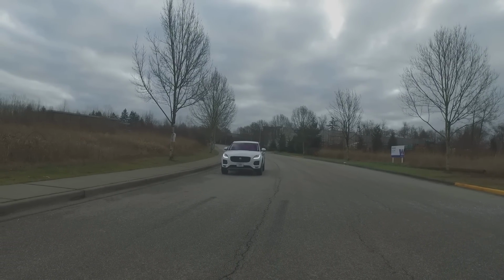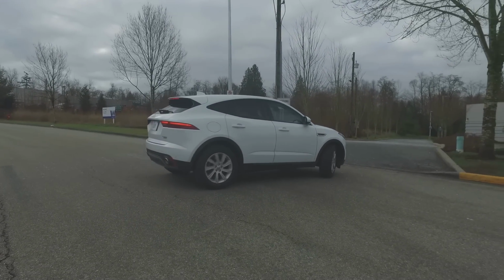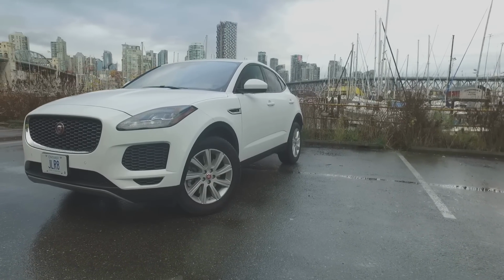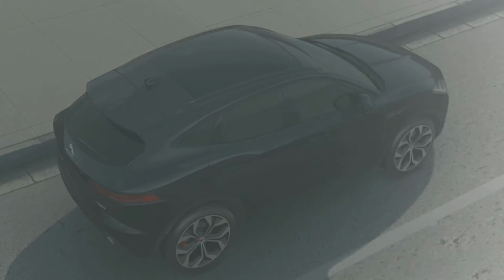I played around on Jaguar.ca and kitted an E-Pace out the way I'd want it, and it came in around $68,000. Not cheap, but let me tell you, if you think this thing looks good now, just picture it totally blacked out with big rims and red calipers.